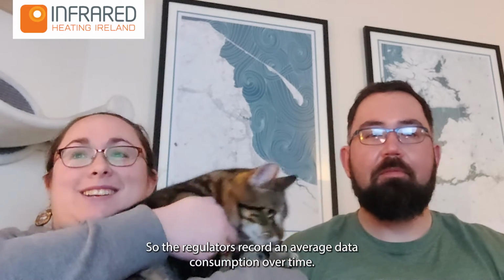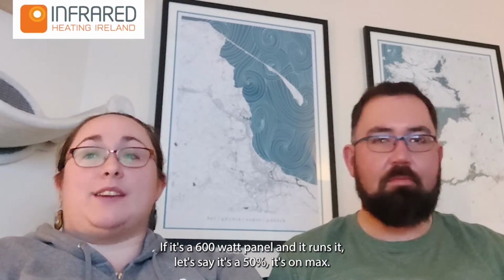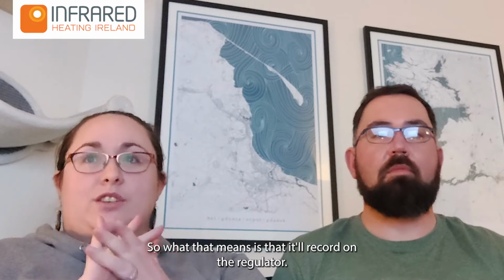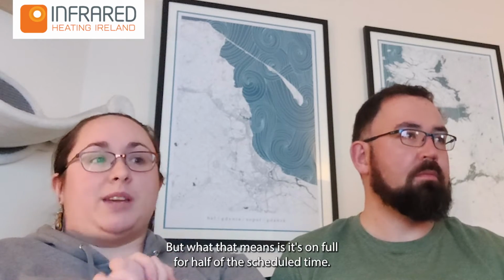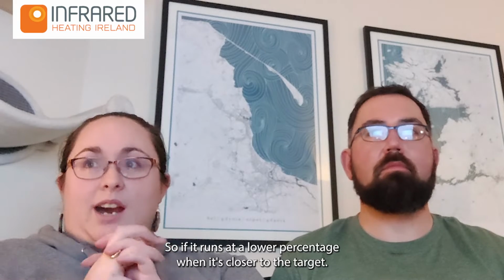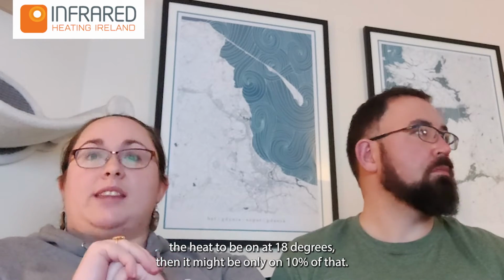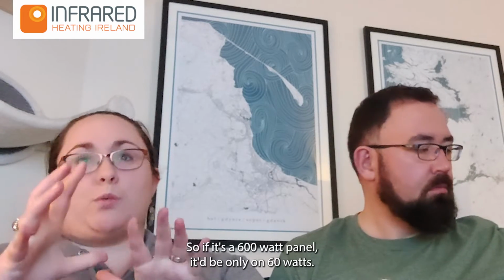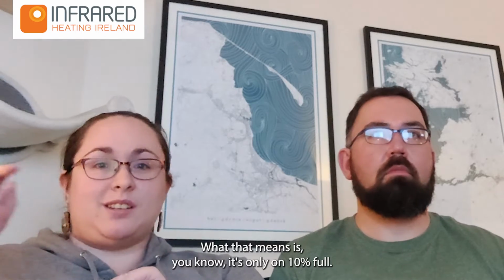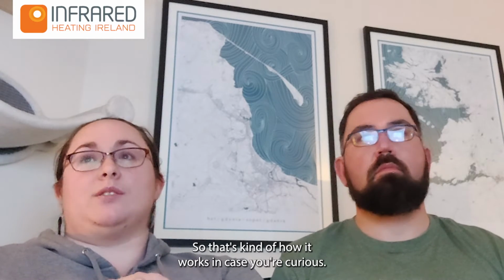So the regulators record an average data consumption over time. Just to explain it for folks, if it's a 600 watt panel and it's saying 50%, it's on max half the time at 600 watts. So what that means is it'll record on the regulator that it's on at 300 watts or whatever, but it's on full for half of the scheduled time. If it runs at a lower percentage when it's closer to the target, so let's say the house is at 17.5 and the schedule wants the heat on at 18 degrees, then it might be only on 10% of that. So if it's a 600 watt panel, it'd only record 60 watts, but what that means is it's only on 10% full. So it's kind of a peak and trough heating system. That's how it works, in case you're curious.